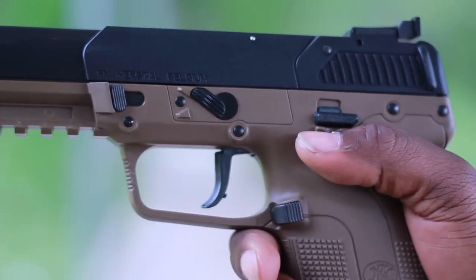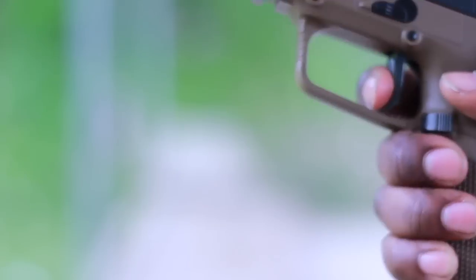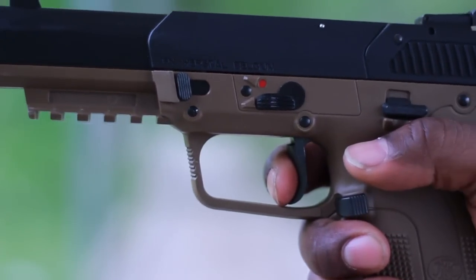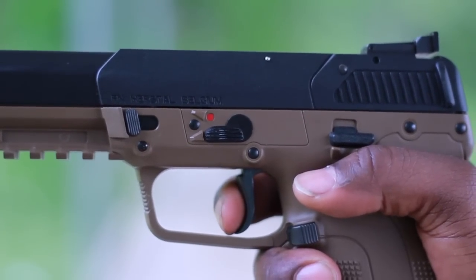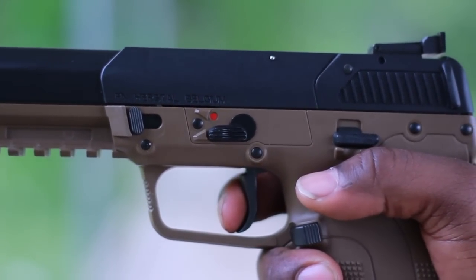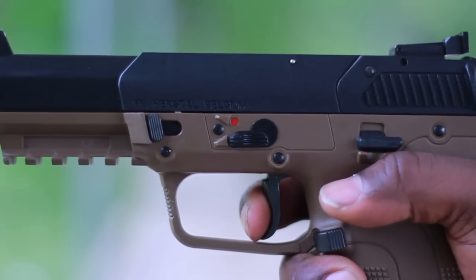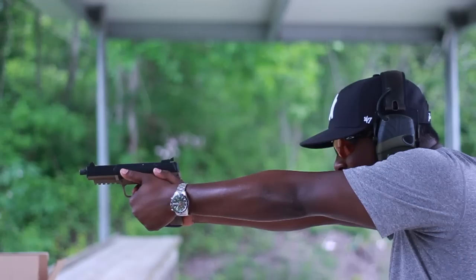The trigger in this thing is exceptional. Predictable take-up, nice break, and the perfect reset without being showy like the Glock reset is. You know what I'm talking about. The Glock reset is a show-off, with its super loud reset and ultra positive reset. Like, okay, we get it, you have a noticeable reset. The FN doesn't do that. It simply taps you on the shoulder and says politely, I've reset, now you can shoot me again.